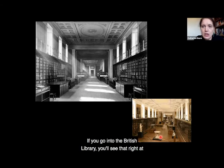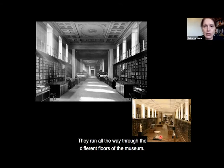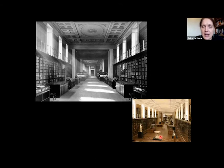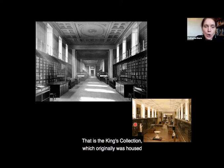If you go into the British Library, you'll see that right at the heart of the modern building is a stack of books which go from the floor to the ceiling. They run all the way through the different floors of the library. And if you go to the library cafe, you can actually sit right next to them. That is the King's Collection, which originally was housed here at the British Museum.